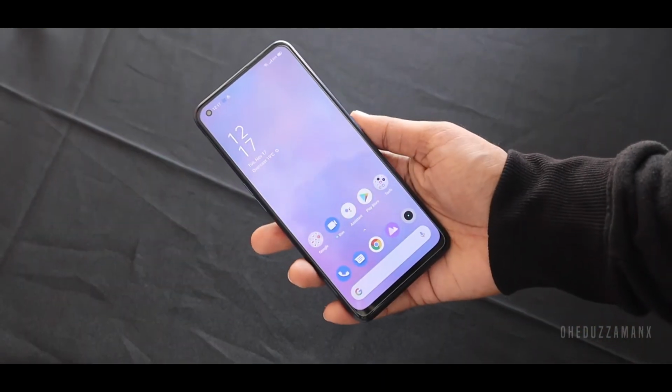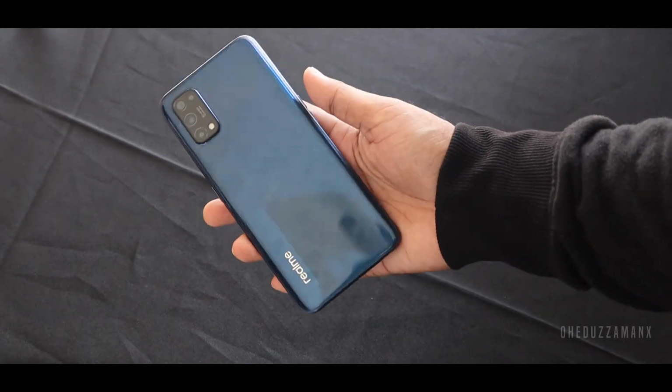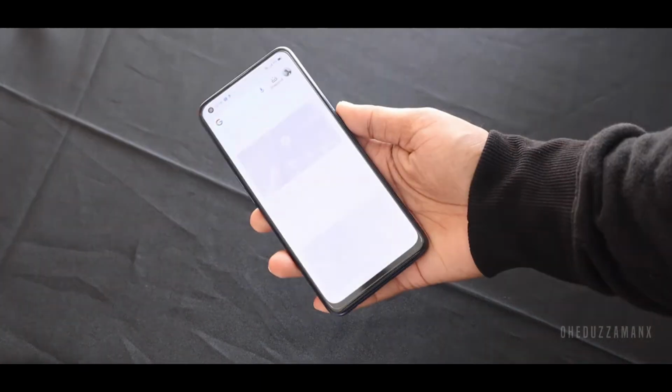Now let's talk about colors and accessories. When I bought this device in the market, there weren't many accessories like cases and such, and the device comes with only a blue and a whitish color.